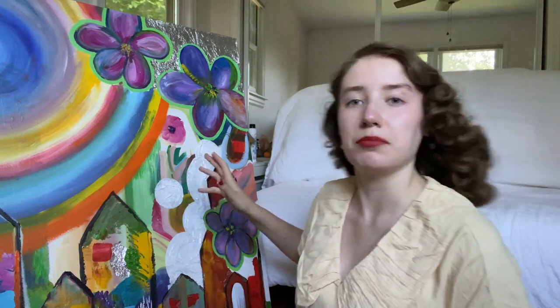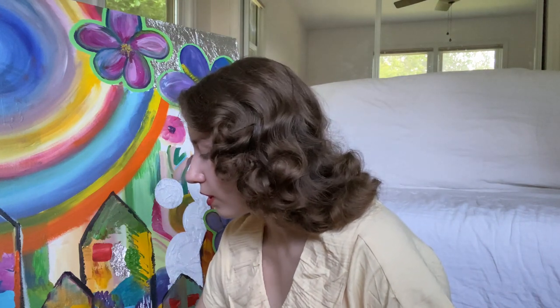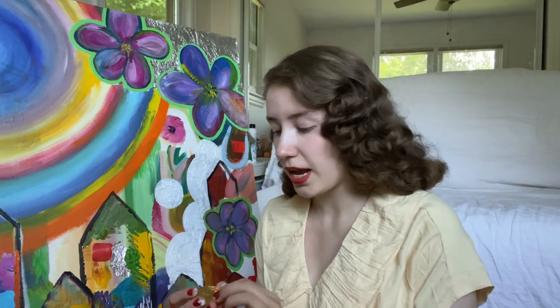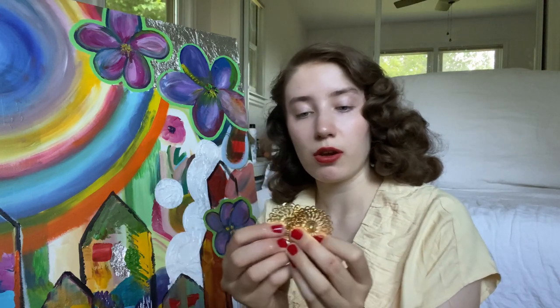So I have this idea for around this building here. It kind of looks like a church, but I don't know if it's going to be. Because I layered the plastic on top with the white paint, I think I want to do some red mandalas. And I have these really great gold thin metal discs that do resemble mandalas.